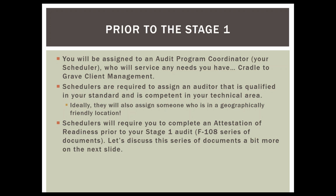Now, one of the first documents that you'll be sent after you're under contract in the lead up to your stage 1 audit is going to be an attestation of readiness. This is our F108 series of documents. Let's take a closer look at what that entails.